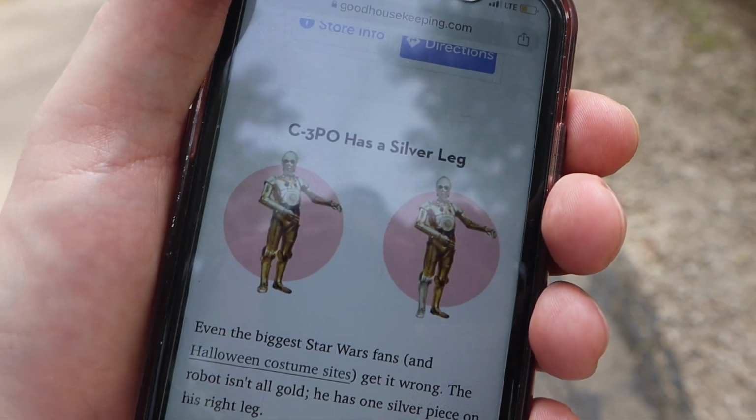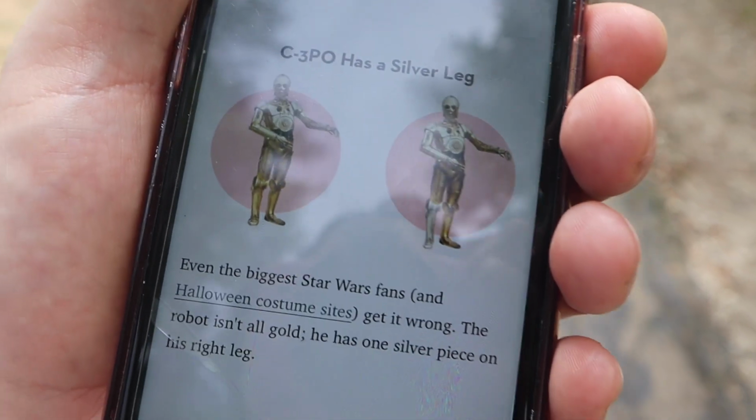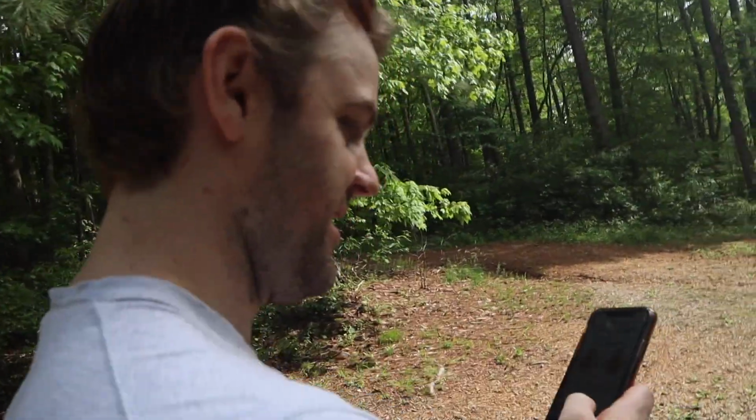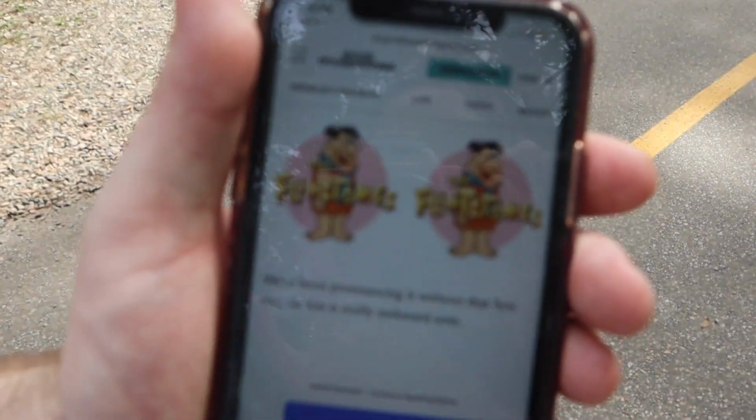Apparently, C-3PO has a silver leg, and he's not all gold. Like, what? This is news to me. Did you know that? Yeah. Liar. Hold on. What's the difference?